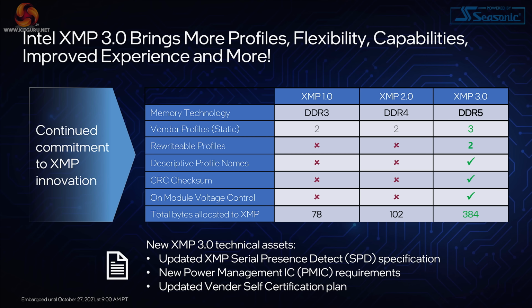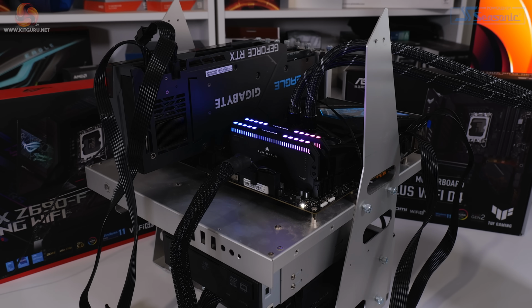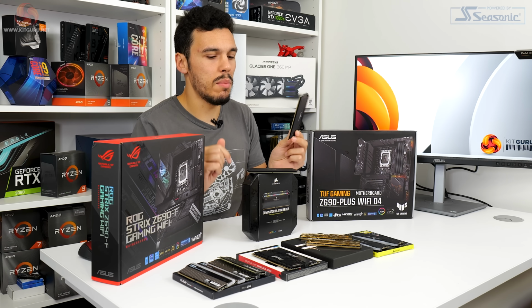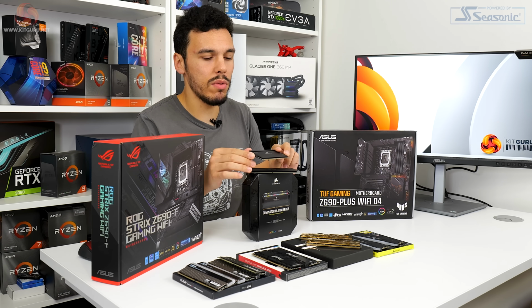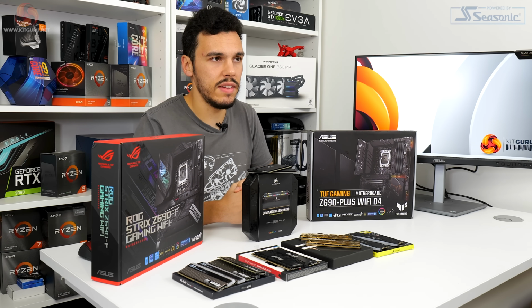Of course, these sticks support XMP 3.0, and you get all the usual Corsair bells and whistles of a fantastic RGB LED system built around Capellix, of course, and then a good thermal sensor because these are premium Dominator modules that weigh a ton and look fantastic. And pricing for this kit looks to be around £330 on Overclockers, so as we've already said, quite the hefty price premium for DDR5.